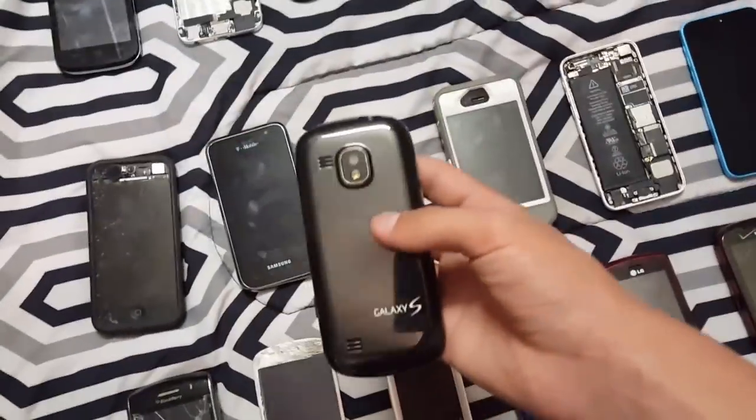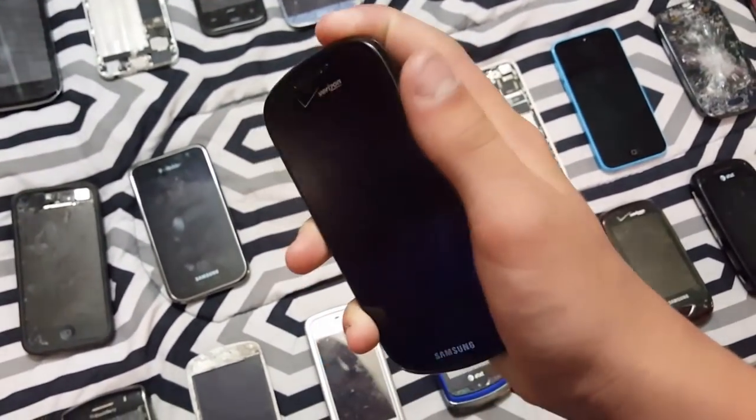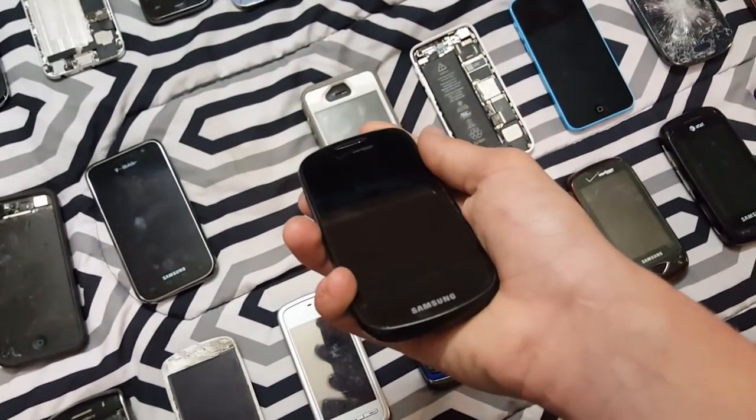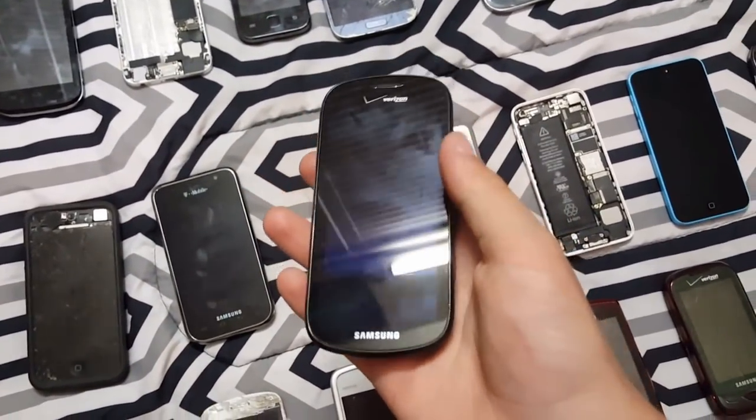So, yeah, anyways. Samsung Galaxy S Continue. I don't have the time for this, man. And, yeah, it works totally fine. I got it for $15 also. I don't think it's charged. Yeah, it's not. But the cool thing about this is that it has 2 screens. One is what they like to call the ticker display, and the other one is just the normal display. As you can see the 2 screens, and yeah, it works totally fine. It's in pretty good condition.